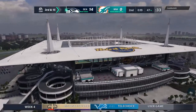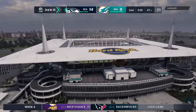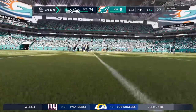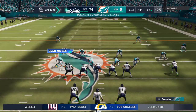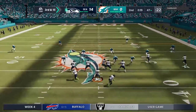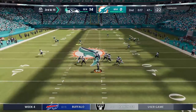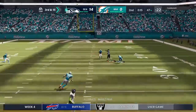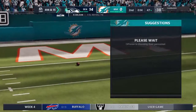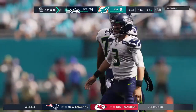So many times when we talk about coverage, we're just about a defender running with a receiver, but a big part of it is understanding where the football is, finding it. In this case, when it arrived, it wasn't a surprise, and he was able to bat it away. 3rd and long, it's Wilson. Going for Metcalf on the deep ball. That'll be incomplete as the clock will stop with 14 seconds remaining.